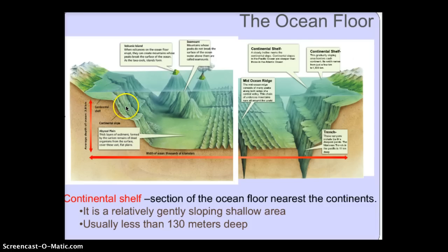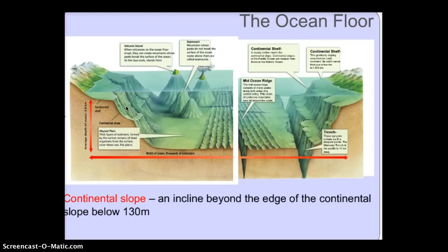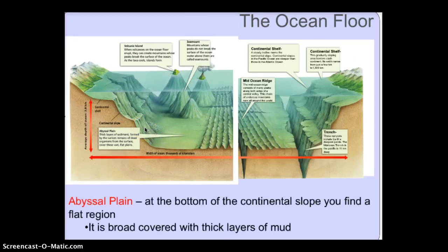After that, you have a continental slope, which is an incline after 130 meters. This one actually makes it look a little bit steeper than it normally would be. It wouldn't quite be so steep, but they couldn't do it because there wasn't enough area in their picture to show that. So once you get down the continental slope, you get to the abyssal plain, which is this area here. It's just a flat layer that's covered with mud.